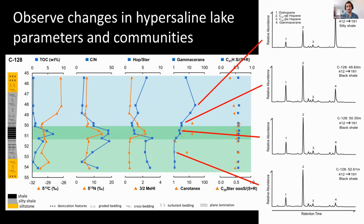And what we were able to do in this study is use elemental parameters such as carbon, nitrogen, their stable isotopes, as well as a suite of relatively detailed lipid biomarker analyses, and map that onto the sedimentary features that we found in the sedimentary rocks. And basically figure out ways to decouple and understand how biology changes with physical changes in the lake, such as salinity, depth, and alkalinity.